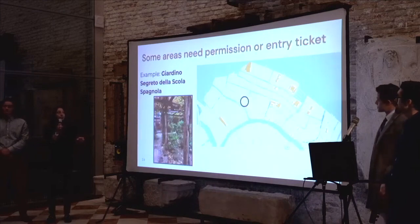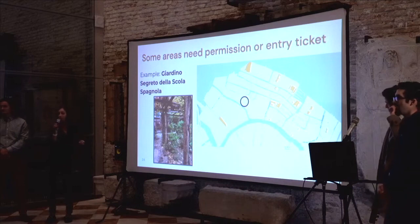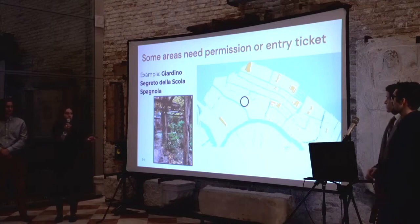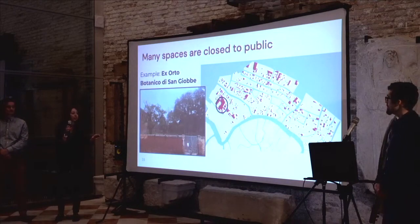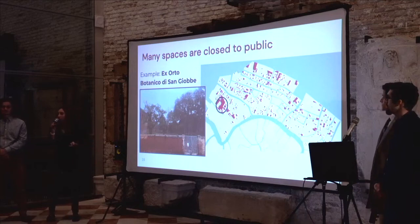And then we have some areas that need special permission or a ticket for entry. For example, this garden that's associated with the Jewish Museum of Venice, you need a ticket to get into. And finally, there are many spaces that are closed to the public. For example, this one large green space is completely walled off and appears to be under construction, so none of the public can get into it.